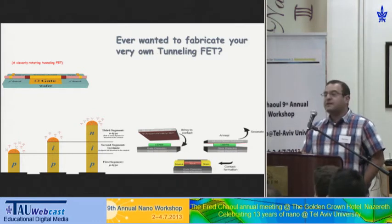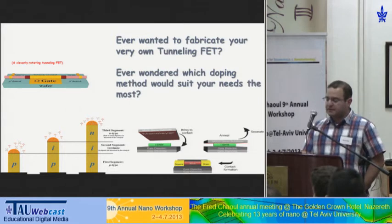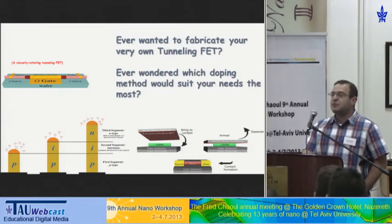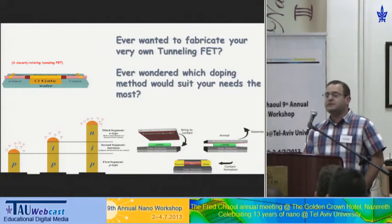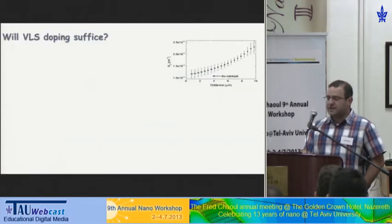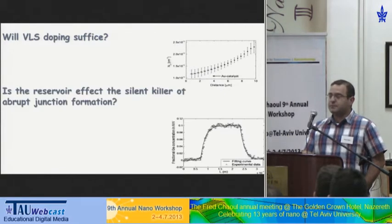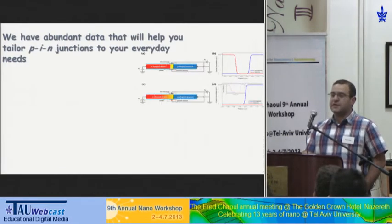And I wanted to know, have you ever wanted to fabricate your very own tunneling FET? Have you ever wondered which doping method would suit your needs the most? Is the more intuitive VLS method the right method of choice for you, or will you need to resort to the more versatile monolayer contact doping method? Will VLS doping suffice even though it produces a non-uniform axial doping profile, or is the reservoir effect the silent killer of abrupt junction formation?